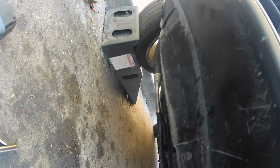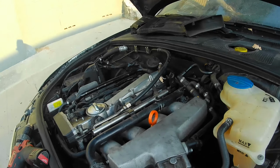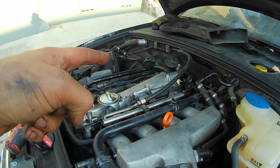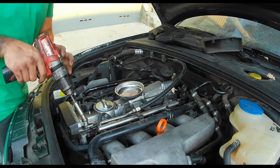I've already buttoned up everything underneath the car. It's good, everything's tidied up. I'm going to take off the top, and hopefully that timing tensioner is shot. All right, let's get at it.